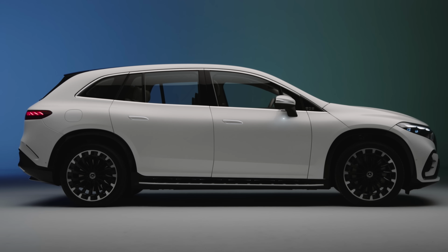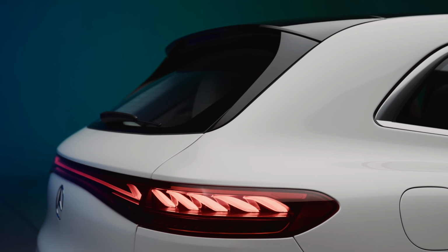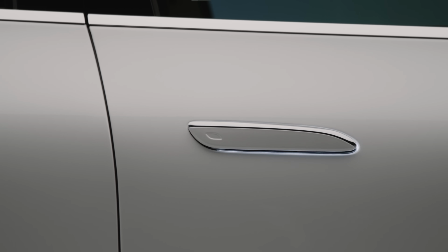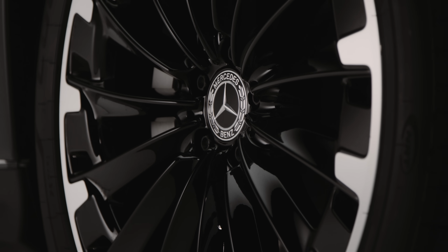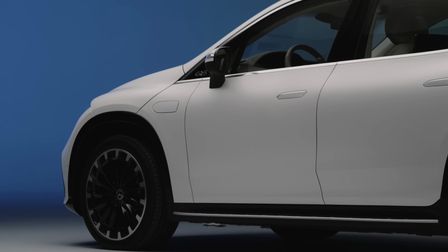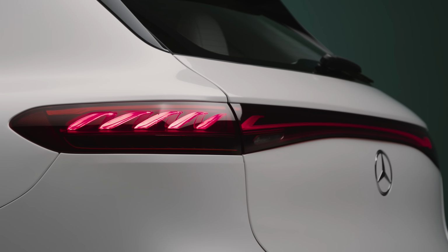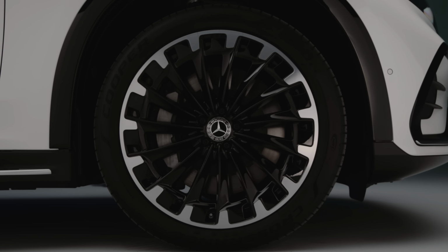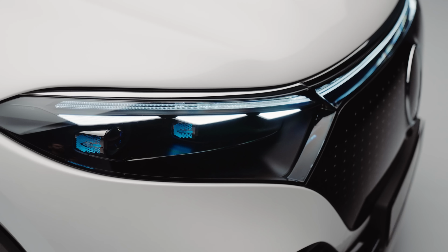The EQS SUV has a huge battery pack, 107.8 kilowatt hours if you're interested. The range depends on which version of the car you get. The single motor rear wheel drive version has a range of up to 410 miles, while both the mid-range all-wheel drive 450 and top-of-the-range high-powered EQS 580 should do up to 380 miles in theory. In the real world, that range will be significantly less.